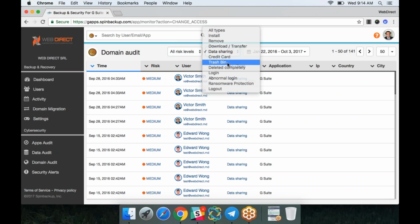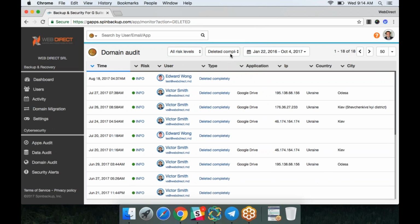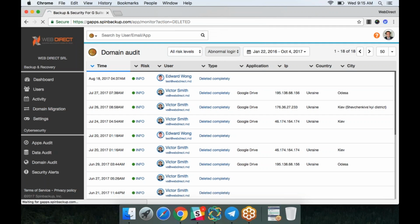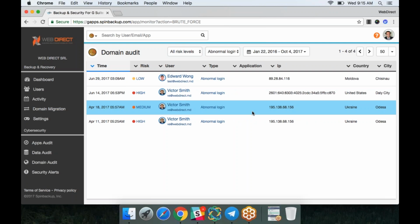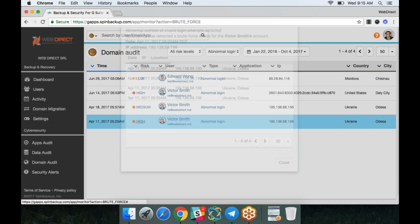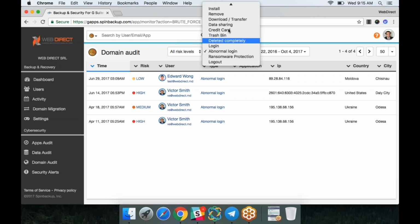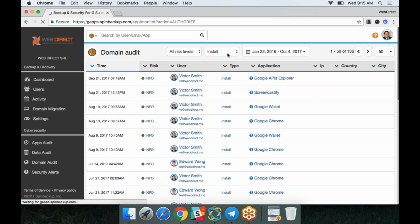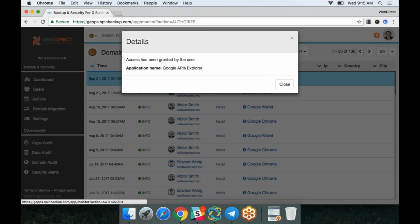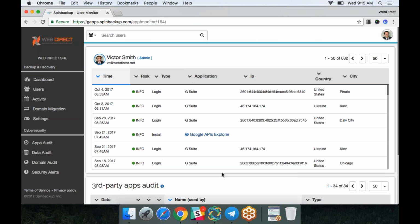If somebody's, for example, deleting something, you can see that. If somebody then erases the trash bin, you can even see that. So pretty much everything here you'll be able to see. All right. Another great one is if somebody's trying to break into your account, say from a different country or something like that, you can obviously see that as well, and then change your password or whatnot. So like I said, you can filter these like this. You can filter them by risk level. You can also filter them by user as well. So if I want to see everything related to Victor Smith, for example, you can do that.